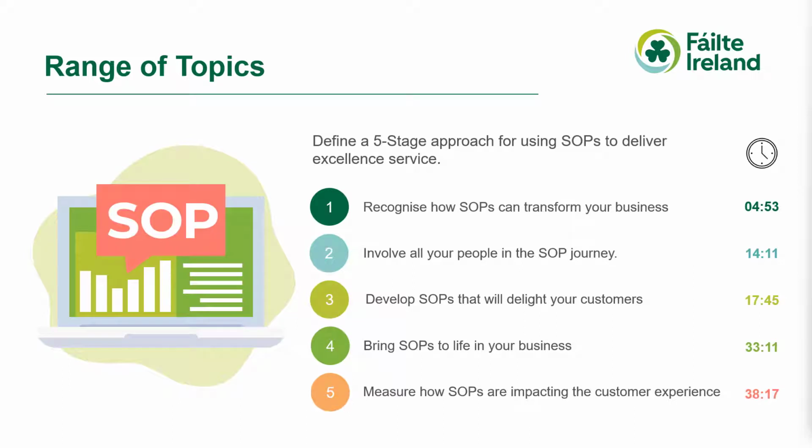In the first 3 stages, we will focus on developing and writing the SOPs, and in the last 2 stages, we will focus on bringing SOPs to life in your business and then measuring how SOPs are impacting the customer experience. In covering these 5 stages, we fully understand that life in our industry is very busy, and while there is some initial work involved in developing SOPs, this programme is designed to help you ensure that the SOP journey becomes a normal part of your day-to-day activities.